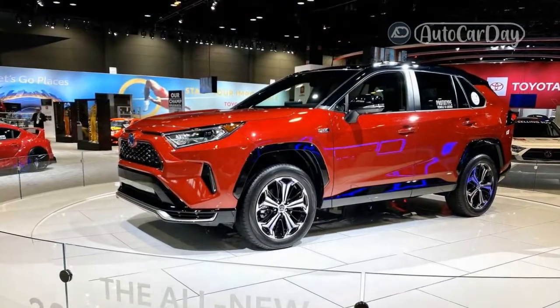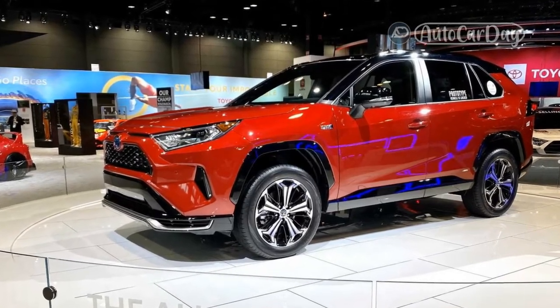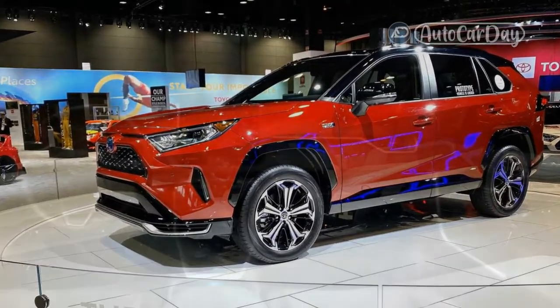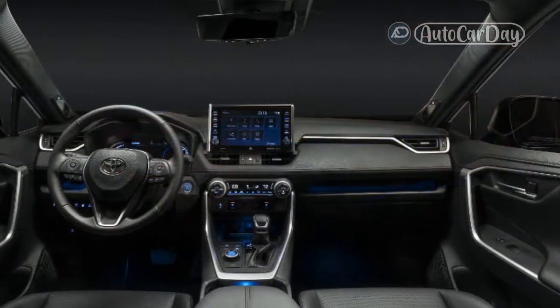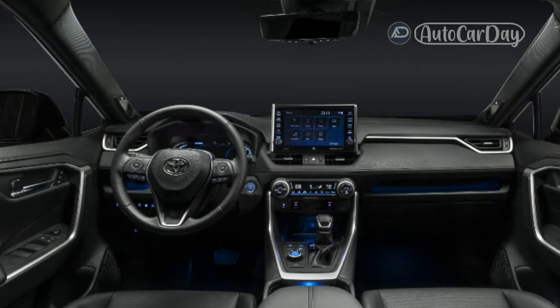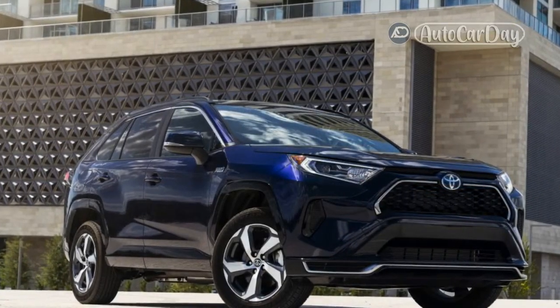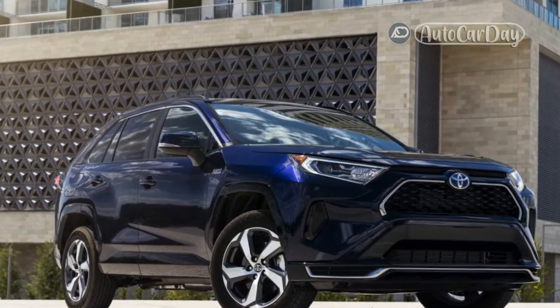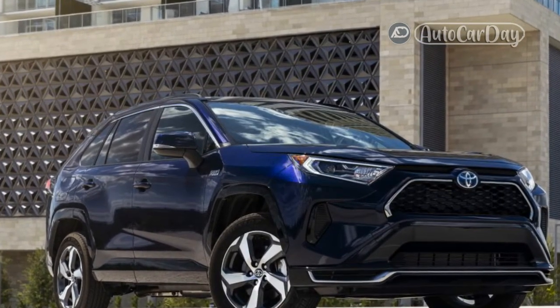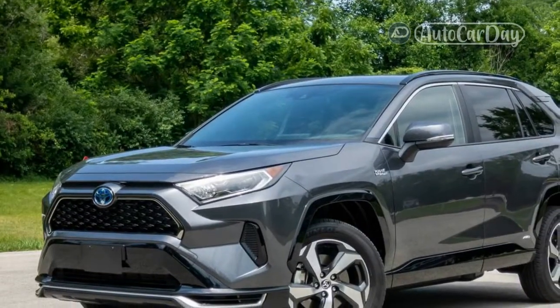Front passengers get a respectable 37.7 inches of headroom and 41.0 inches of legroom. Those in the back make do with 39.5 inches of headroom and 37.8 inches of legroom. The Ford Escape PHEV does better with interior space, offering 40.0 inches of front headroom, 42.4 inches of front legroom, 39.3 inches of rear headroom, and 38.9 inches of rear legroom.